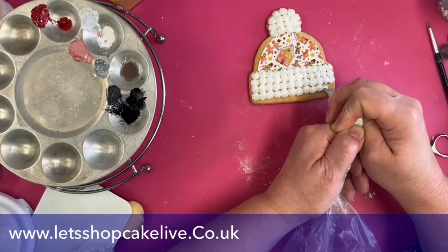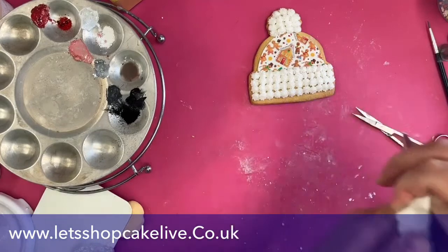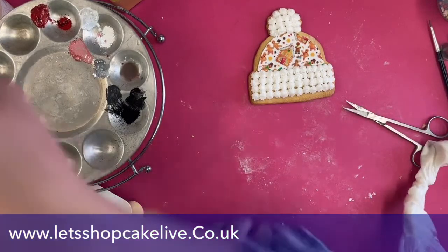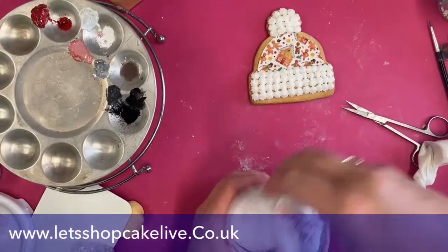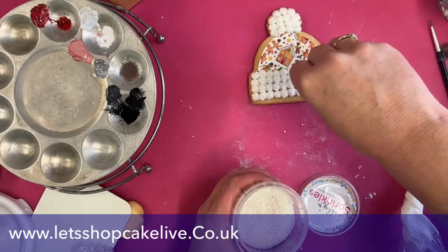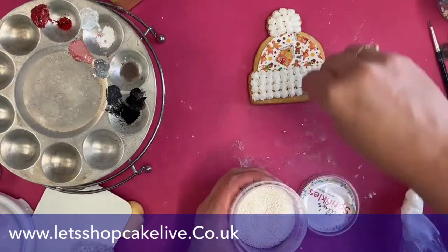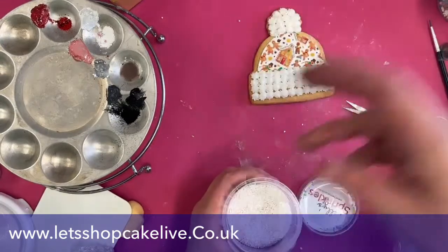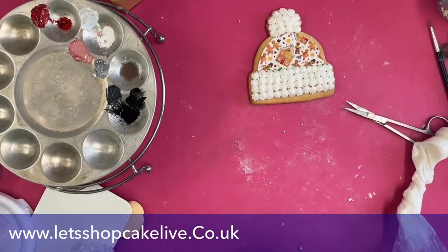Once you've come all the way across your hat, there it is, that's my lovely hat all done. You can then add in some sprinkles if you want to. So if you want to go the full snow effect and you take some little white sprinkles, you can put those on there as well, like so. Maybe some up on there as well. You could spray it with glitter and you can do all sorts of different bits and pieces.